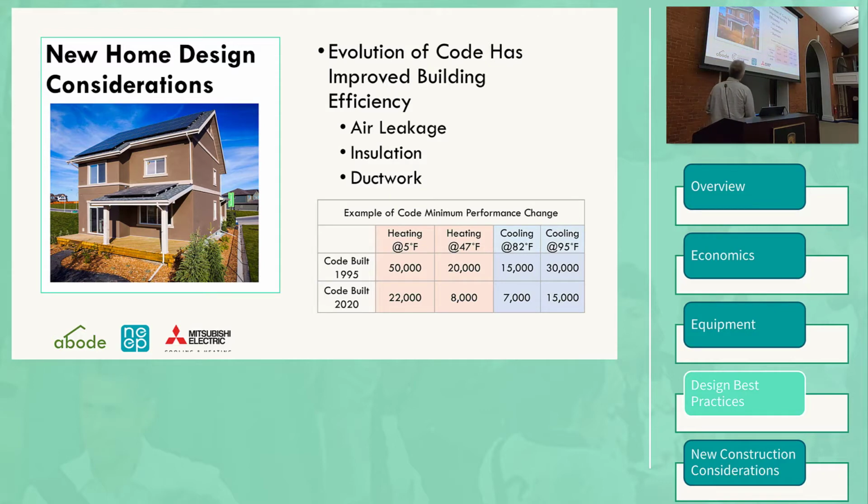And so this really gets to the trend that we're seeing around new construction. Code has changed. Code continues to change, and houses are getting much tighter, and there's a requirement for ventilation and for tightness levels, and that reduces the overall heating and cooling load. So here's an example, a pretty traditional house.